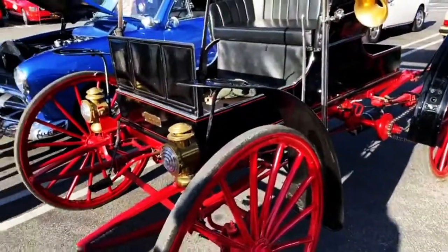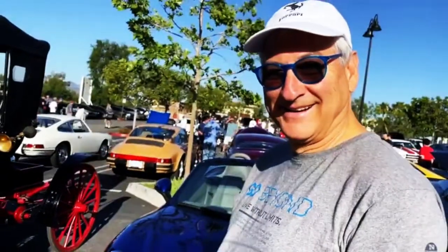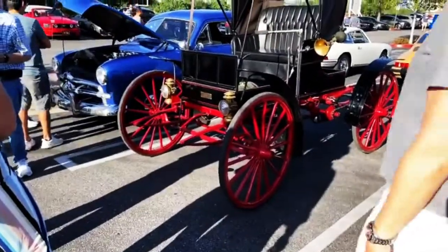Yes, I have a Cadillac. It was a car built by Sears. This is a Sears car? It's a Sears car. Good to see a fireball. Amazing.